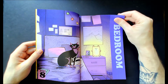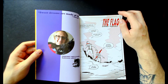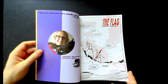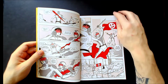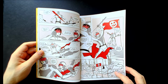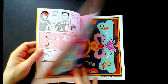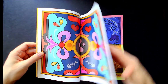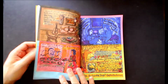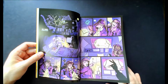So first off, we get the bedroom, and this was edited by Chrissy Williams. I really love this story by Emma Vicelli. I think this is really cool. It's just a brother and sister playing pretend. Story by Kate Brown. Got a little quilt design in here by Rebecca Strickson. Idle Hands by Sarah Gordon. Thought this was pretty cool.